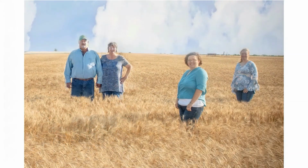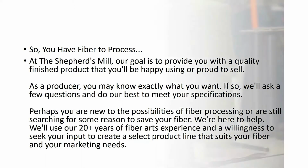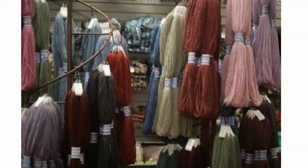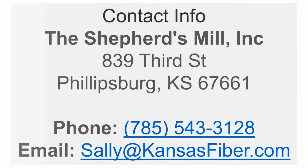Welcome to the Shepherd's Mill, Inc. From alpaca to yak, the Shepherd's Mill creates exquisite yarns and fabrics from the nation's finest natural fibers. If you desire a marketable product from your own fiber-producing animals, artfully conscious created interior design or fashion products, or U.S.-sourced, U.S.-produced netting, weaving, or crochet yarn and hand spinners' roving and other fine fiber arts supplies, we're here to help.